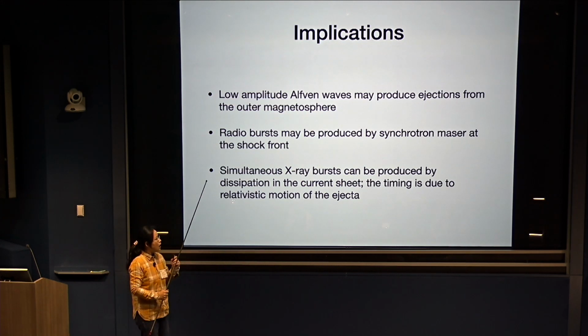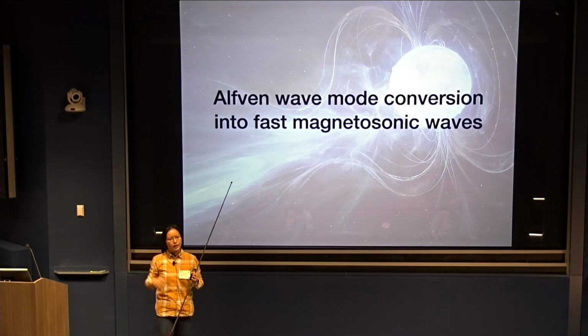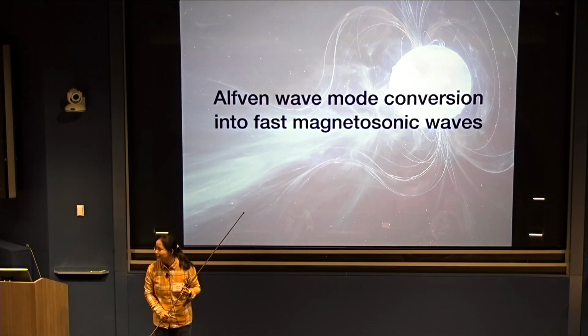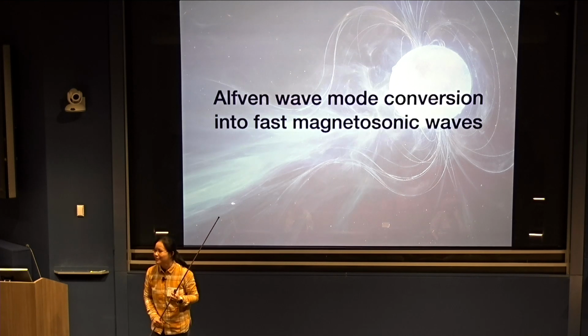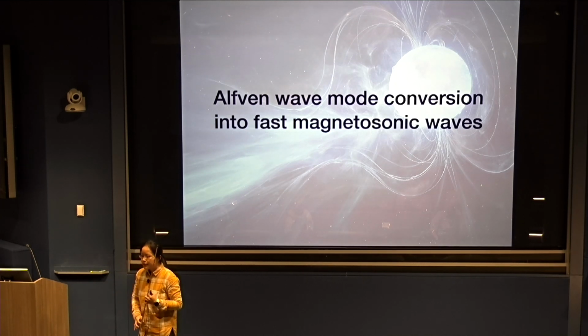Okay, that's for the Alfvén waves that have enough energy to break out from the magnetosphere. Oh, question? Does the decaying X-ray emission vary with time as the current sheet reconnects? Yeah, that's a good question.